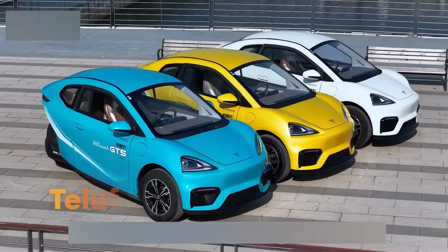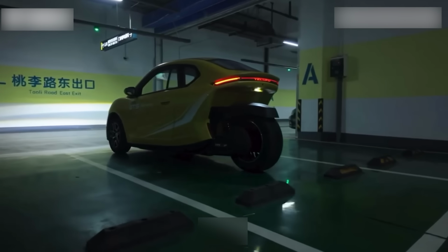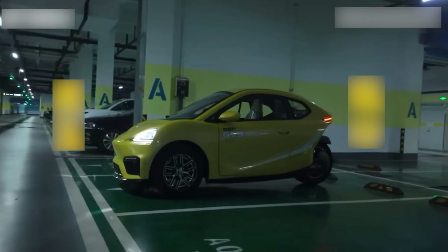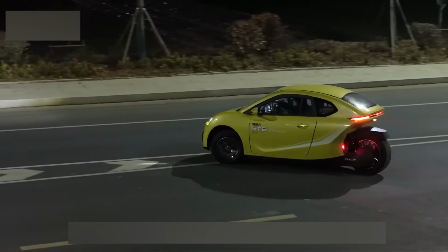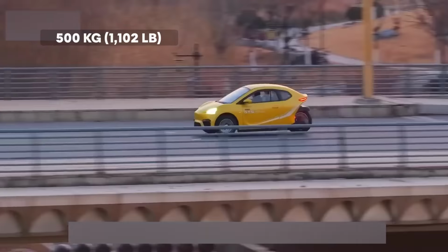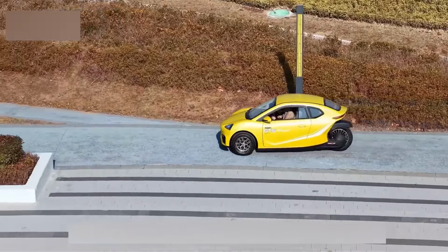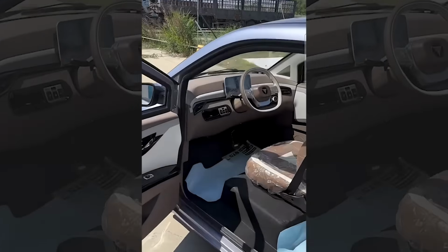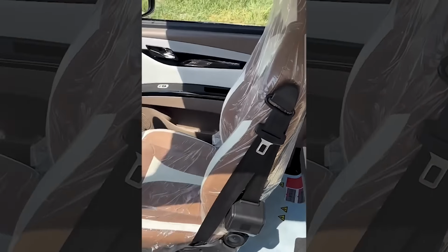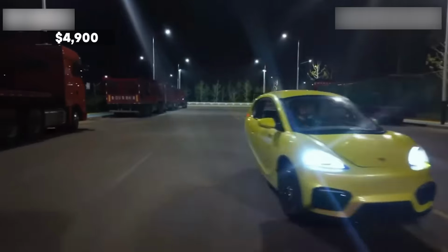Picture this. Buy the Telufu GT5 and you get a supercar and a motorcycle in one machine. This electric three-wheeler, with two wheels up front and one at the rear, combines the stability of a car with the compactness and aerodynamics of a motorcycle. It weighs just 500 kilograms, covers up to 240 kilometers on a single charge, and the electric drivetrain delivers instant acceleration with zero noise and zero vibration. And although the Telufu GT5 looks like a multi-million-dollar concept, the top-spec version starts at just $4,900.